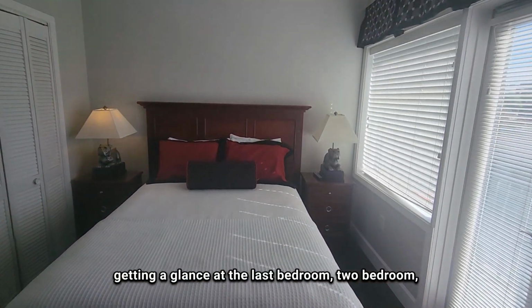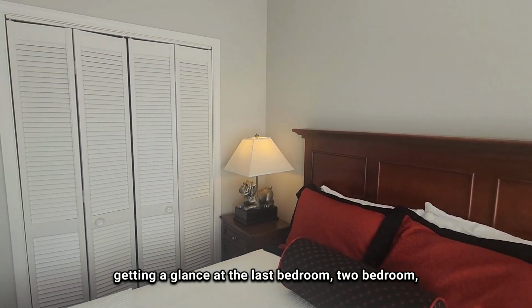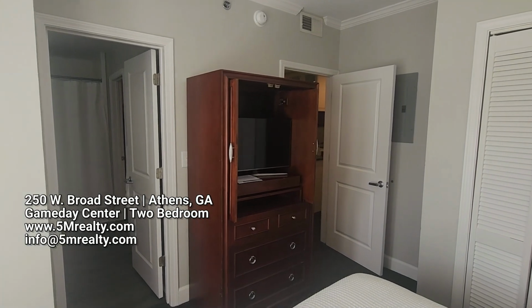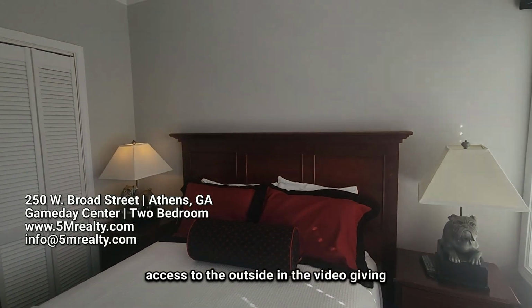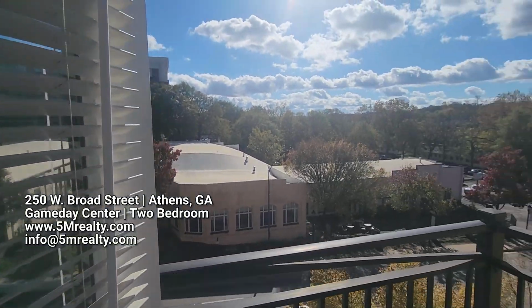And we'll end the video getting a glance at the last bedroom. 2-bedroom, 2-bath Gameday Center unit. Now, all of these units will also have access to the outside. Try to end the video giving you a glance at this particular unit.